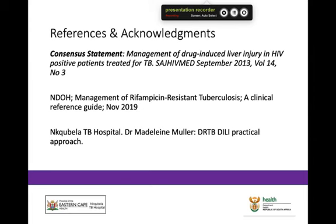There's my references. There's the guideline reference. Please just Google it and do download it and read it. And the rifampicin-resistant tuberculosis clinical reference guide has got a chapter on hepatotoxicity. I also would like to just thank again Prof Meintjies for their input on the ARV side, and hopefully at some stage we'll have an updated consensus statement to give us guidance.